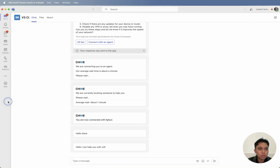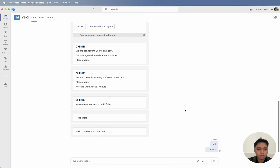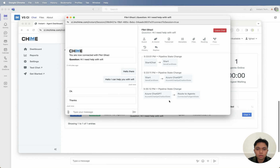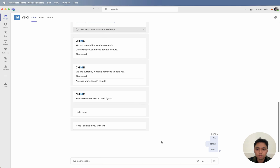And then we can see on Microsoft Teams that the end user received that message. And then the agent receives those messages sent from the end user. To end the chat, as the agent you can just click this leave message, or if you want to end the chat as an end user, you can type end, and then that will end the chat.